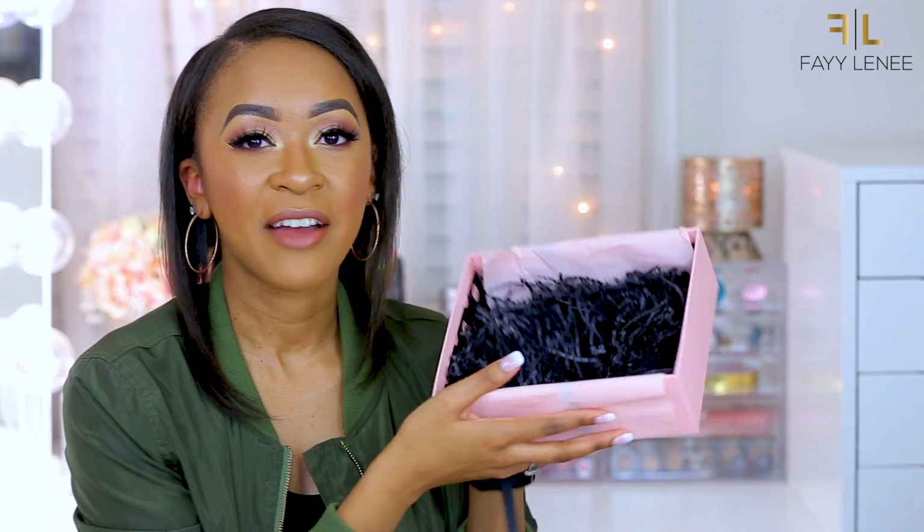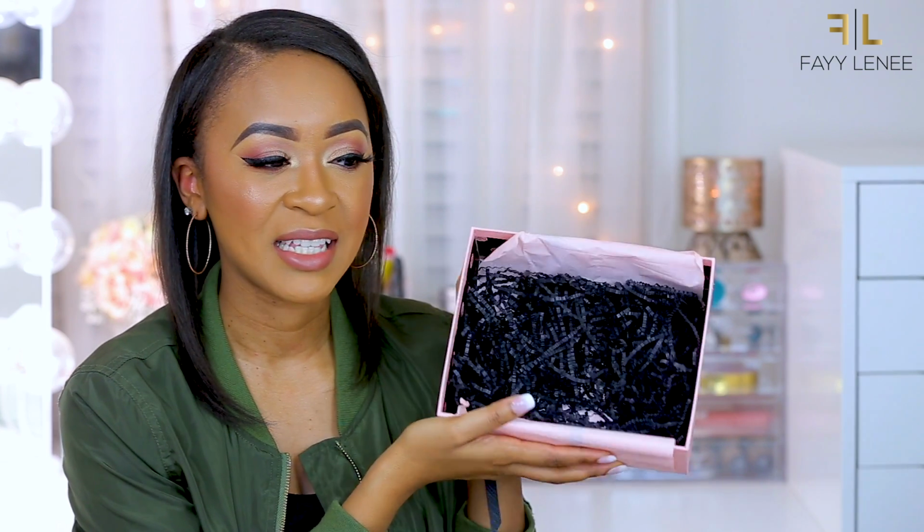All right, guys, so that is everything that was in this month's GLOSSYBOX box. I am very, very excited to try out all of these products. I think I may actually like this box better than last month's box. Last month was my first time trying the box, and this box I feel like is definitely a step forward in the right direction, just because pretty much every single thing in this box I like, with the exception of the Sleek palette.